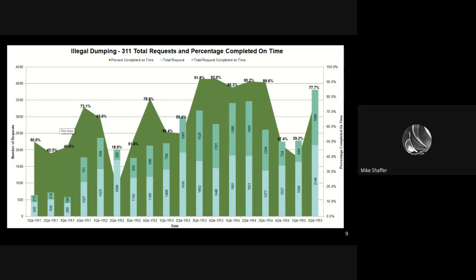fell. But then luckily we were able to get more staff, bring them in, and you can see the performance go up significantly. We really hit a stride starting in year three, quarter three, where we're completing 90% or close to 90% of all requests on time. And then unfortunately, at the end of year four and for part of the first half of year five, we see a performance drop again.